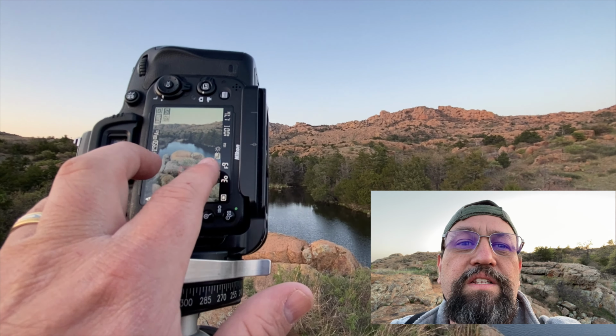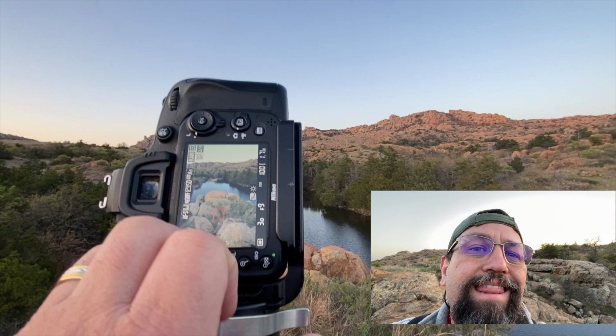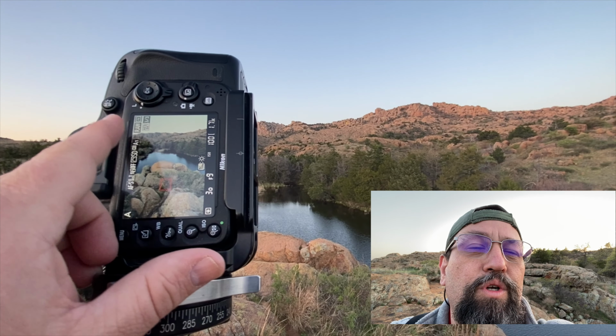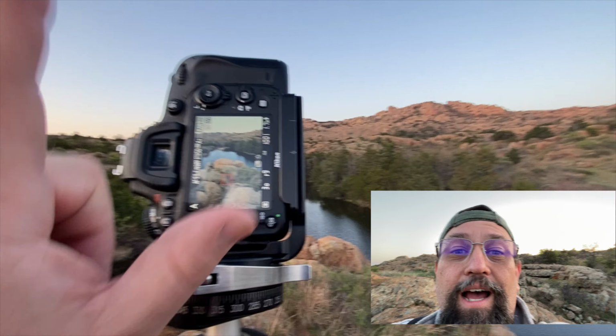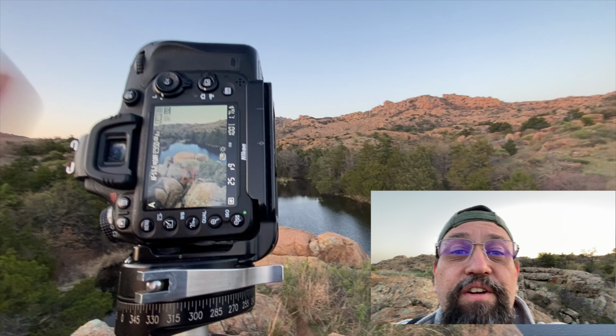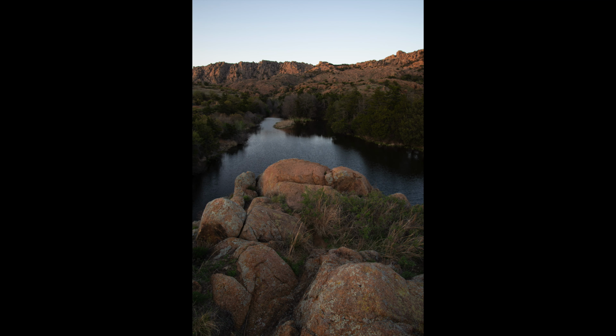So we got the leading lines of the rocks taking you into this V of the creek and then into the mountains. And there was some gorgeous, gorgeous light just a few minutes ago, which I believe I got the photograph. So here's that photograph now. One quick correction: it's actually Treasure Lake, which is fed by one of the branches of Post Oak Creek, which does come off of Post Oak Falls.